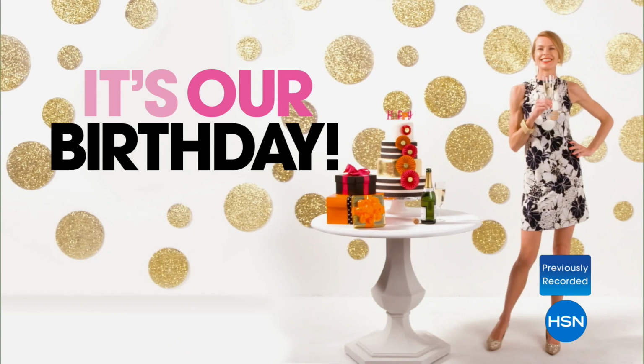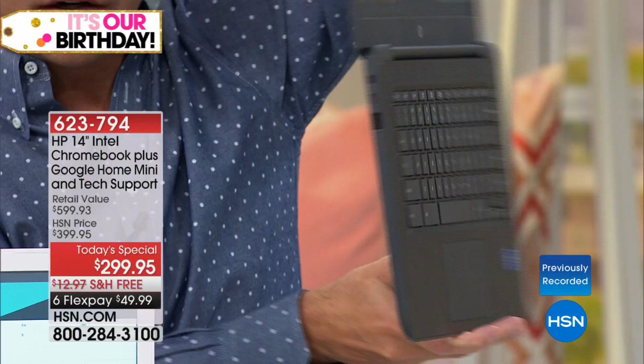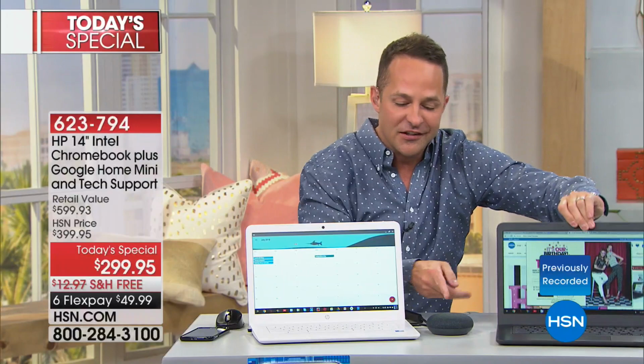I'm going to try to do like 10 demonstrations in the next 2 minutes. So here we go. This has a really cool hinge on it. The computer can fold all the way back to 180 degrees, so you always have a great view. You can always get the perfect angle on it. That's one thing. This is the Google Home Mini that I'm just going to have a minute to show you.